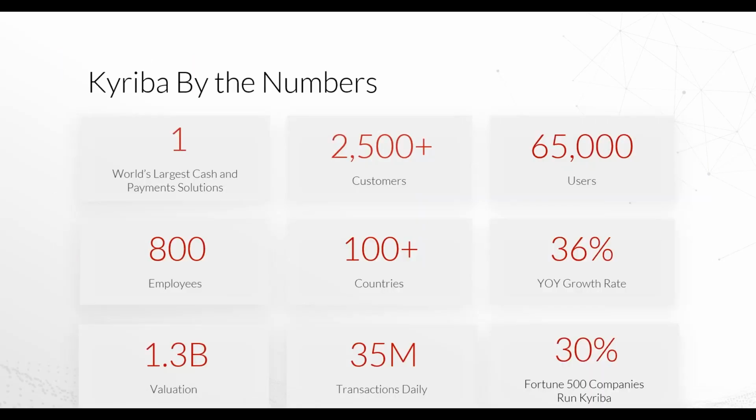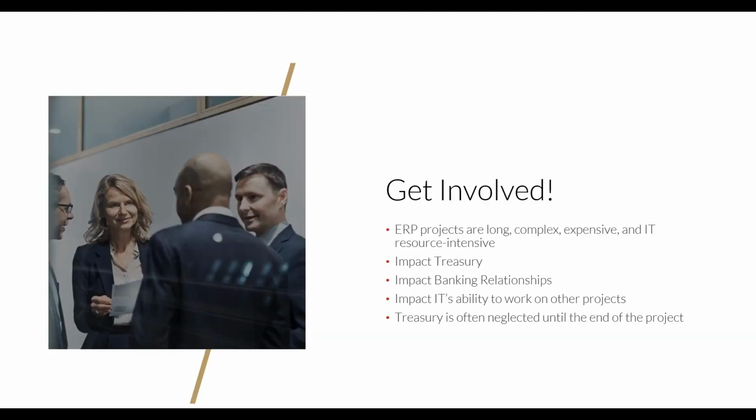Kyriba has been a multi-tenant SaaS solution for more than 20 years. We are the world's largest provider of bank connectivity, cash, and payment solutions used by more than 2,500 companies located in more than 100 countries. Our more than 800 employees support our more than 65,000 users who access our treasury, payments, working capital, and risk management solutions. As a privately held company, we're valued at roughly $1.3 billion and are used by about 30% of the Fortune 500. If your company is considering an ERP migration, we recommend that you get involved.